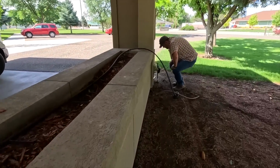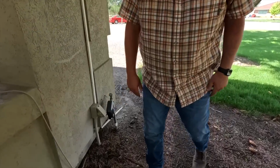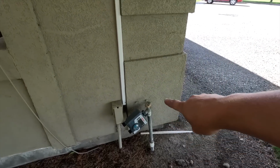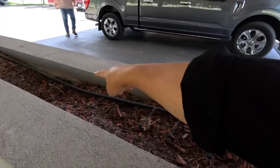Erin is messing with the water system. They had one here, but I'm not sure how old it is or if it still functions. But we went ahead, Erin brought a new timer. We're just going to get them set up with all new drip here. So we'll run some poly tubing up in, just kind of how they did, and then we'll run some brown drip tubes throughout.